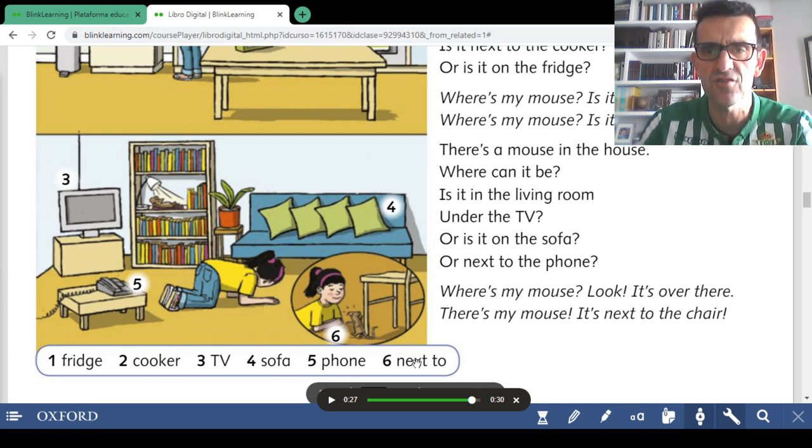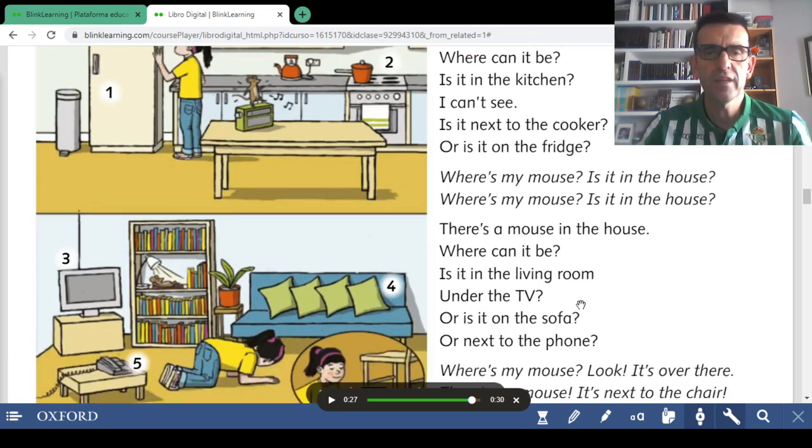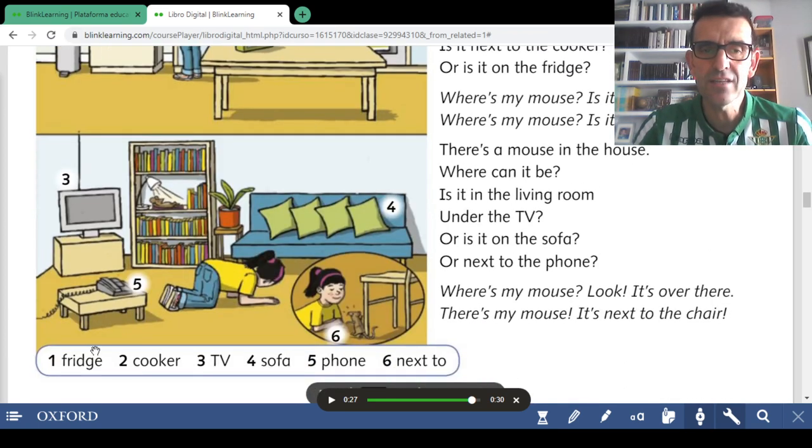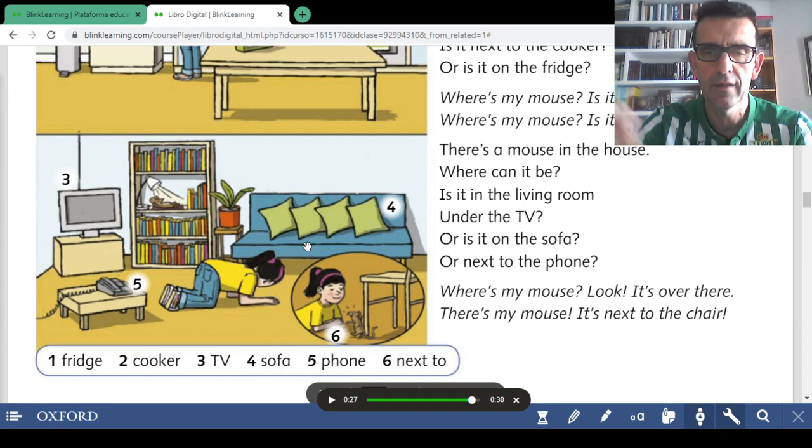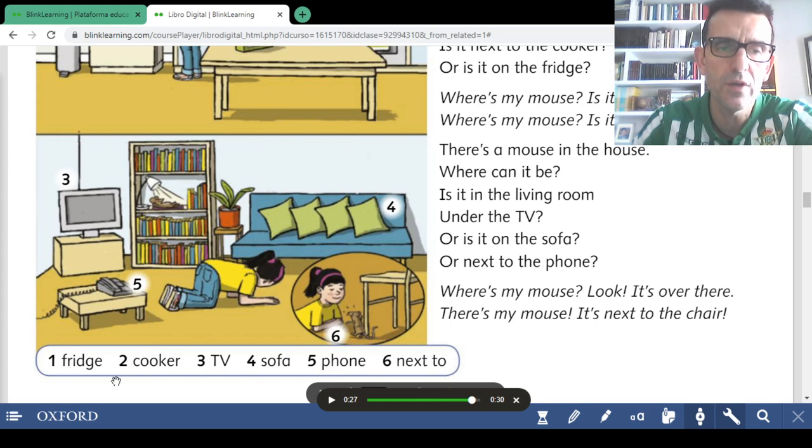And finally, next to. Well, after this, in your notebook, please, you write the date. In the middle, you write vocabulary. Under the date, you write vocabulary. And you underline with a red pen, okay? Blue pen, vocabulary. And you underline with the red pen. And also, you copy fridge, cooker, TV, sofa, phone, and next to.